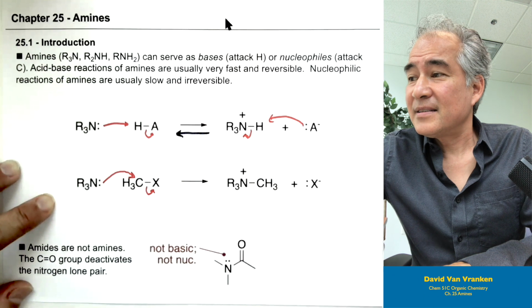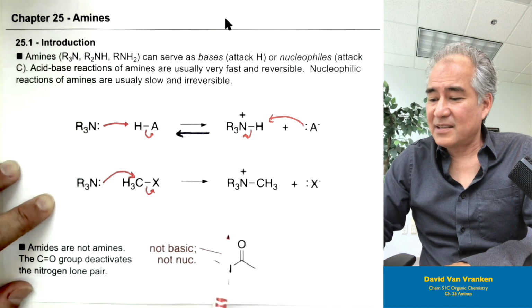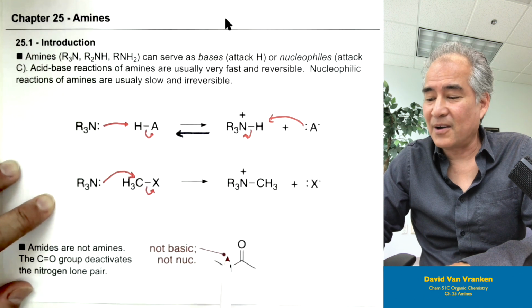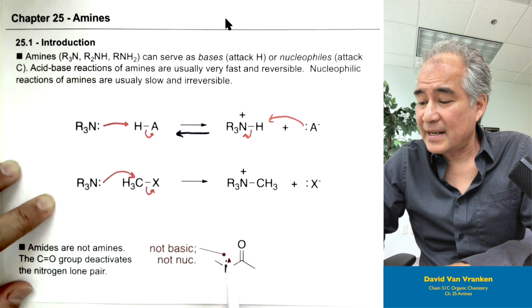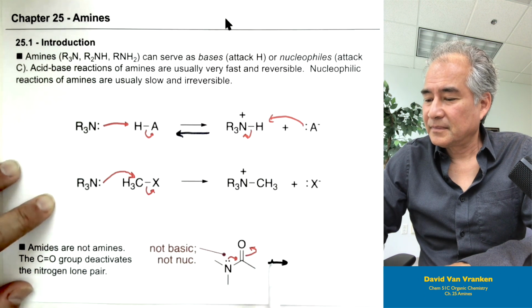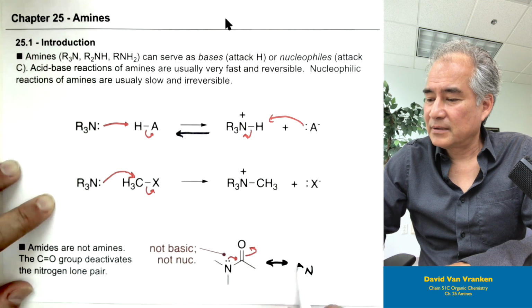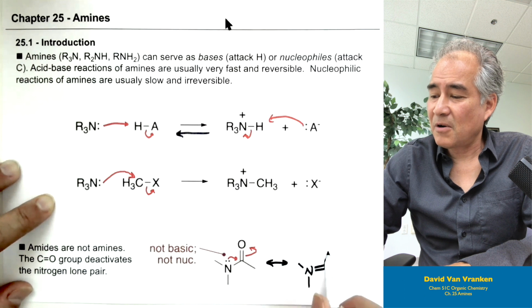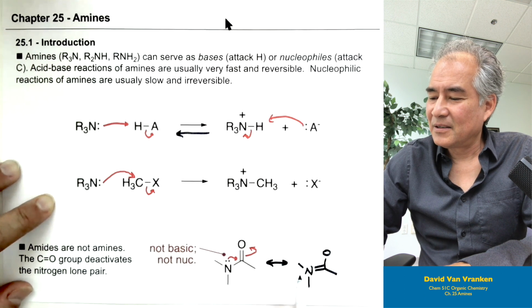The reason is that if you've got some acid somewhere floating around, that lone pair is already donating, or if you have an electrophile, that lone pair is already donating into something. It's attacking the carbonyl that's right next door. So let me draw that resonance structure. Don't use amide lone pairs to attack things. They're already attacking something, right?